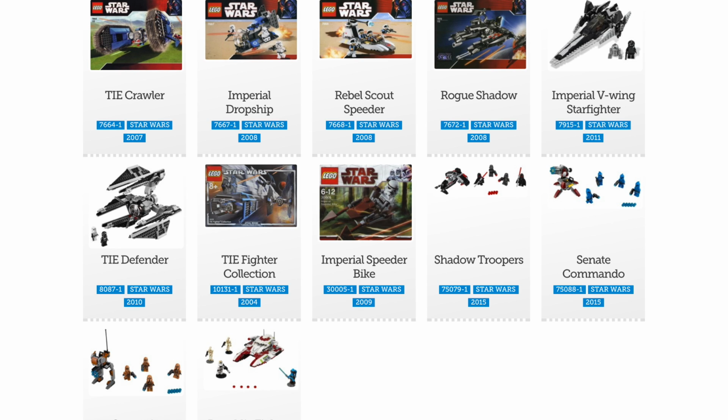I'd say the TIE Fighter Collection goes with the Episode 4, Episode 5, Episode 6, and maybe you could throw the Republic Fighter Tank in with the Clone Wars. I mean, you can put a few of these elsewhere and it would become an even smaller line, so that's my opinion there.